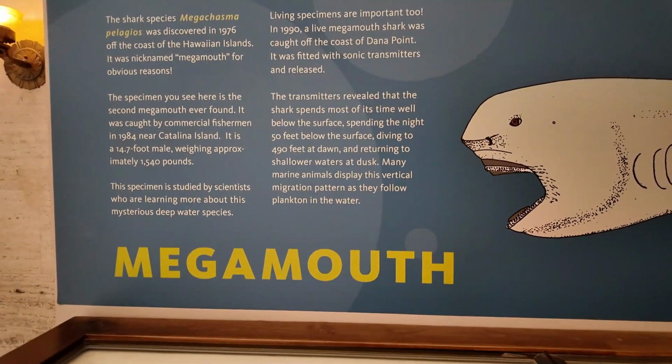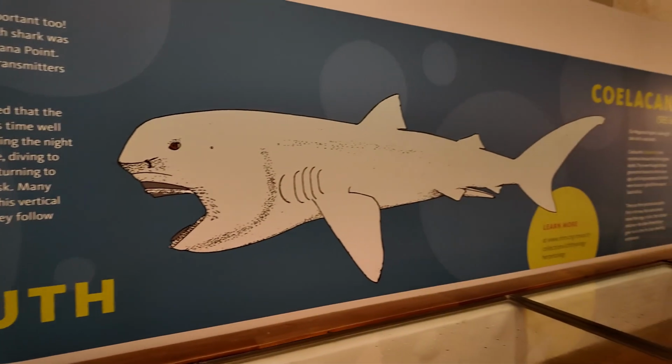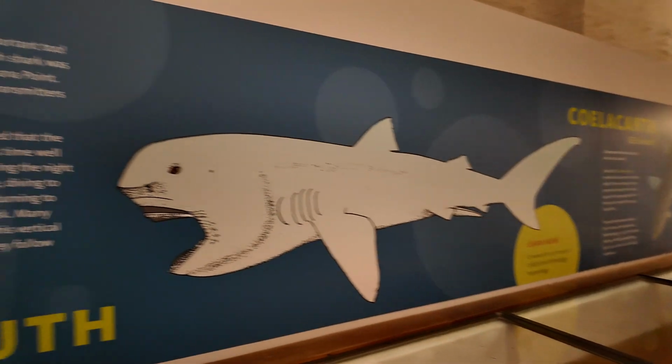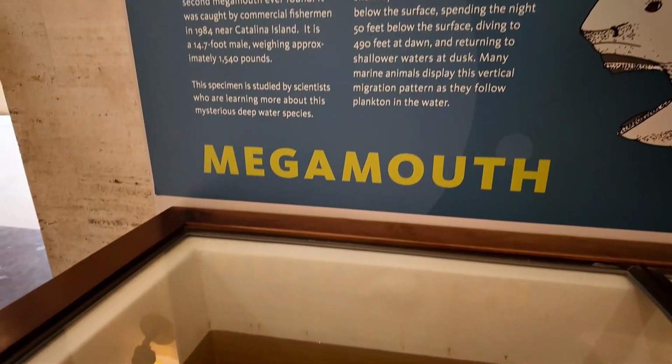Okay, this is the most terrifying thing that we've seen all day. So this is a megamouth shark in this exhibit. And this is gonna give me nightmares tonight. Here we go. This is an actual animal. Look at the mouth on this thing. I mean, it earned its name Megamouth, but it is blowing my mind looking at it. I do not like it. Do not like sharks.